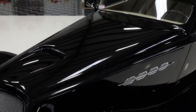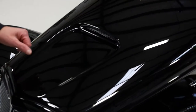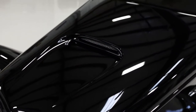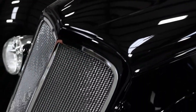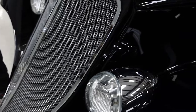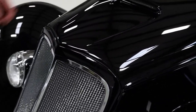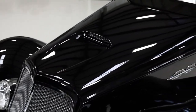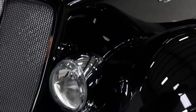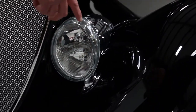Again, it's all metal, and they fabricated this beautiful hood scoop in the front here. You'll notice this chrome mesh that actually matches the mesh on the front grille. They made all of this fit perfectly. Again, thousands and thousands of dollars went into this to create this amazing piece of artwork. These headlights right here are actually off of a Harley Davidson. Those are newer style modern headlights.